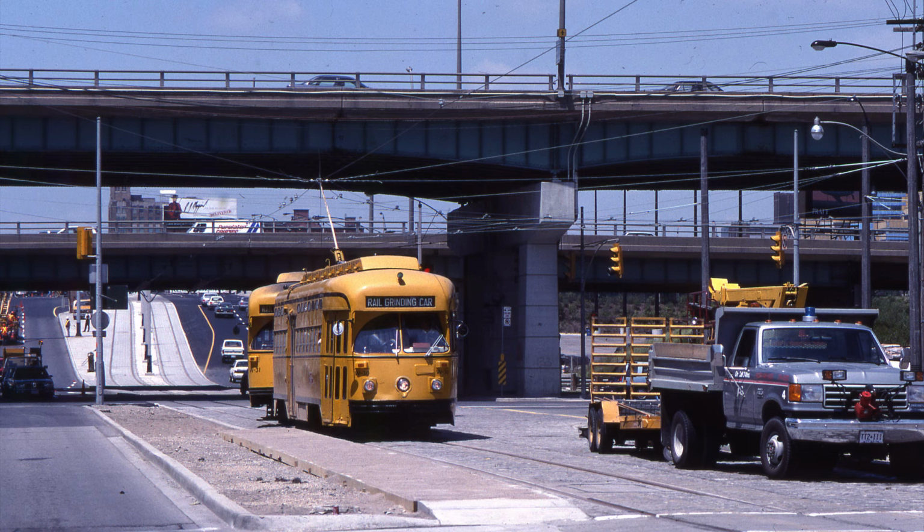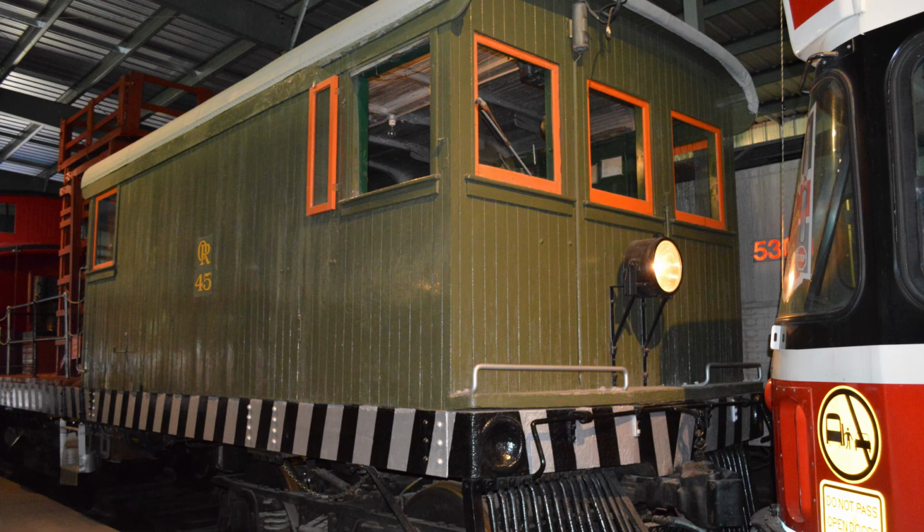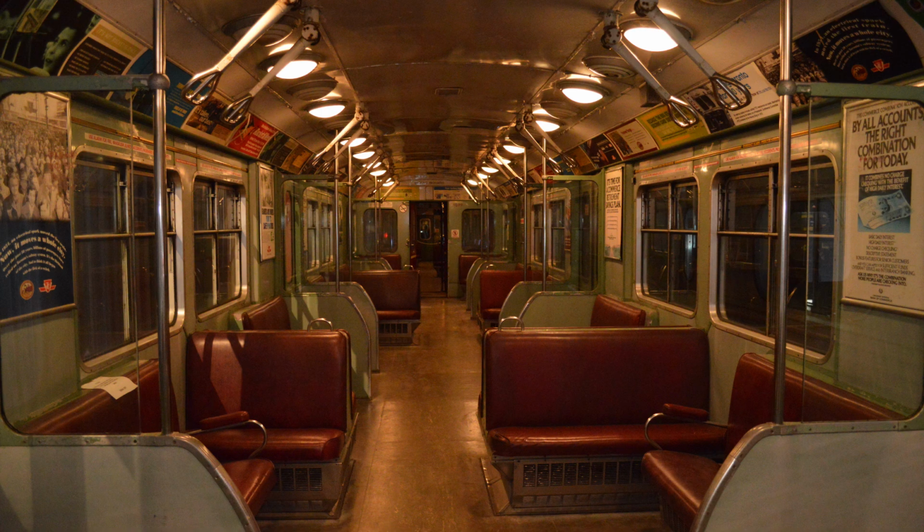There are also a few oddities here and there, and one of my favorites being the PCC rail grinding car. These are just PCC cars painted yellow like a school bus, and having rail grinding apparatuses attached to the chassis. And they were awesome. I took quite a few photos of this museum, so be sure to stick around and see them right after this message.